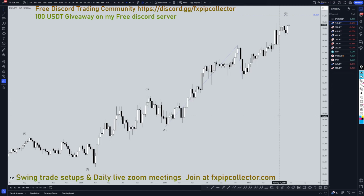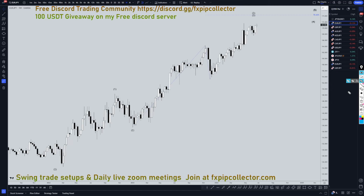Heading down to the weekly time frame, like I said, it is extremely clear that we're still in a wave 3. I definitely still don't see any evidence that the wave 3 is over, and I still think that the next area we need to pay attention to is the 78.6, which means that we definitely should still primarily be looking for longs on shorter time frames.